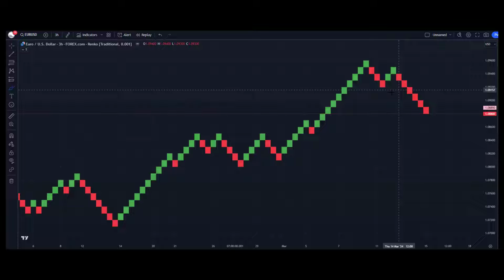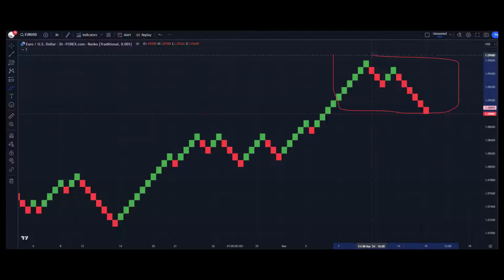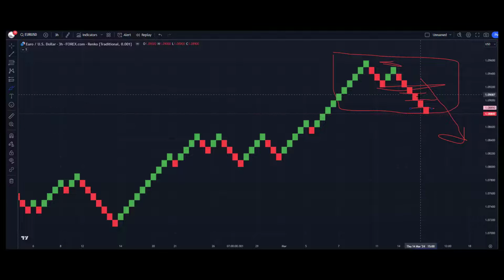Let's presume around this sort of zone here, we decided to go short through this breakout down here. Maybe our initial stop was in here, and as soon as the price starts moving by block down there, we are 2 blocks behind it until obviously the price reverses back out and takes us out.